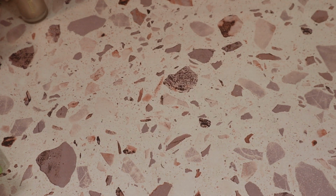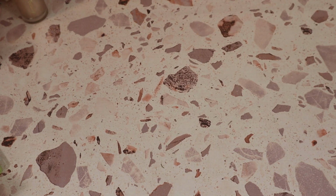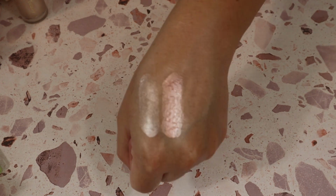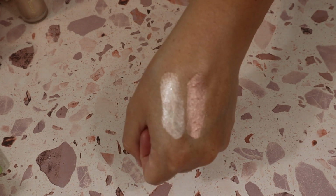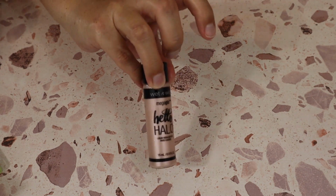And then I do also have the shade Mesmerize, which I will swatch for you right now. So there's this one, which I did a very done swatch of this one. So yeah, I'm keeping these. I mean, these are so pretty, and I'm gonna go ahead and declutter the Wet n Wild one.